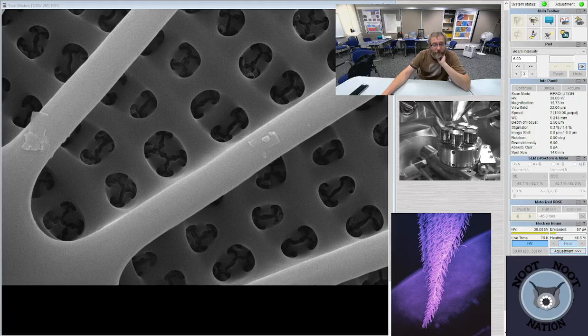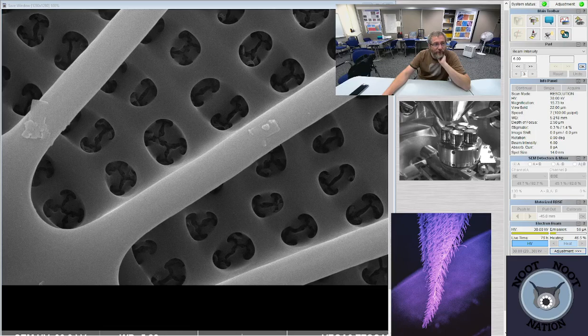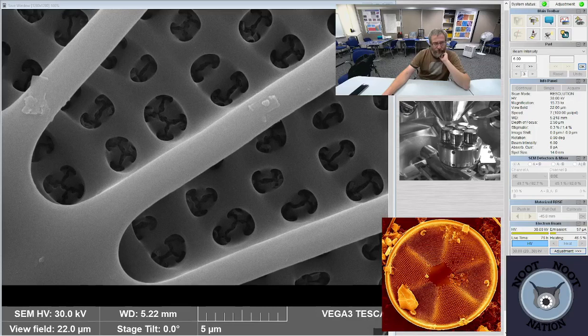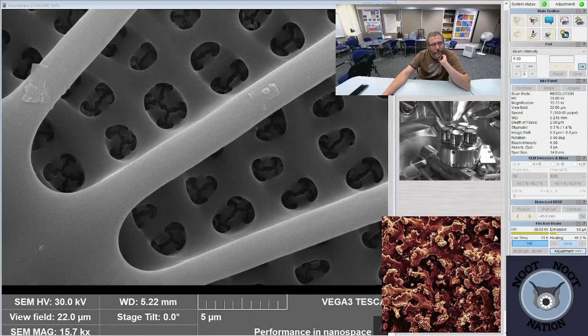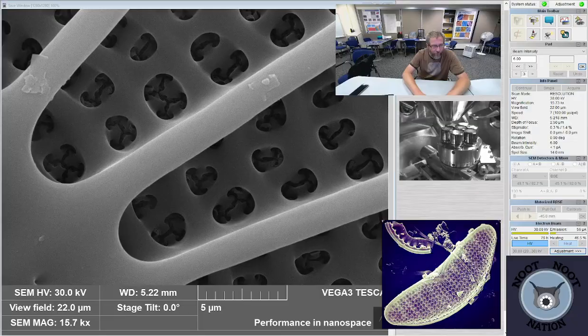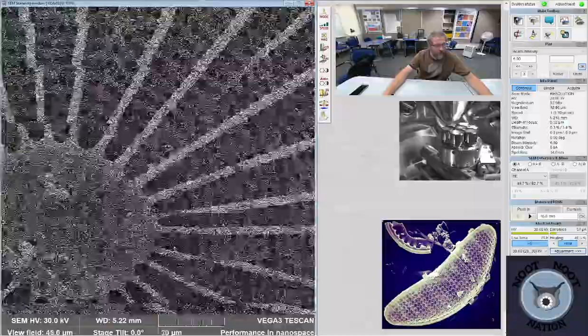All these cool structures are just amazing. Little internal I shapes and X shapes. That one's kind of a Y shape. All right, this is Arachnodiscus internal areola. That's a nice picture. And then we can zoom out and look at the entire wagon wheel here.